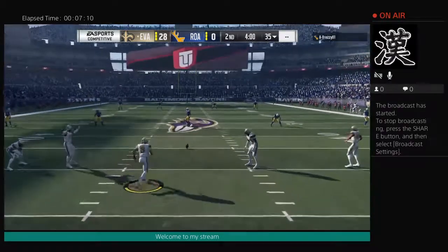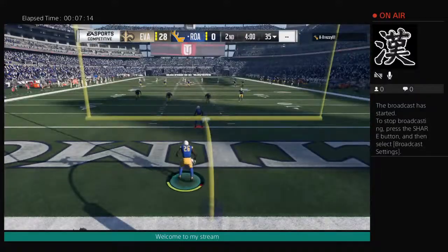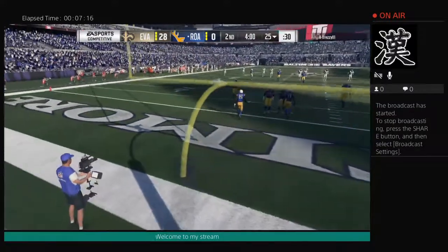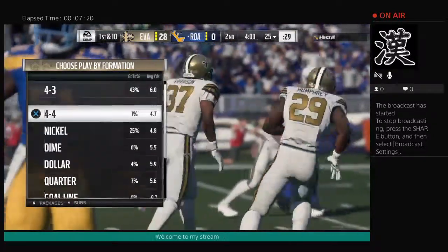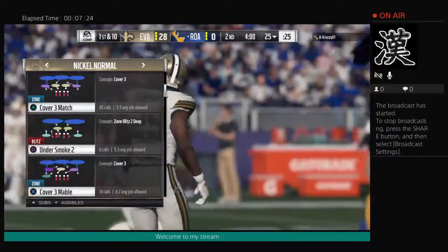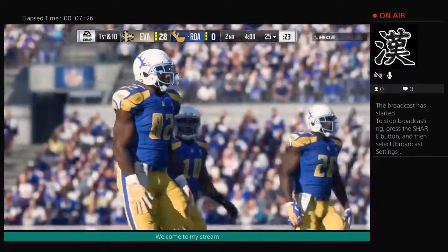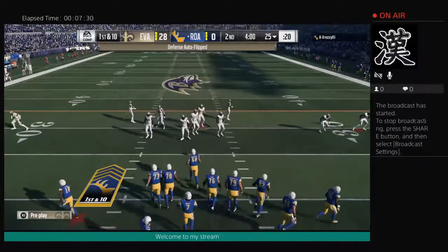Here's Tucker now out to kick this one away. And this will not be returnable. It's out of the back of the end zone for a touchback. So out now comes the offense back onto the field. Typically down in the first half, I might say, oh, you at least need a field goal out of this drive. But they're down to the point where they need a touchdown, don't they?